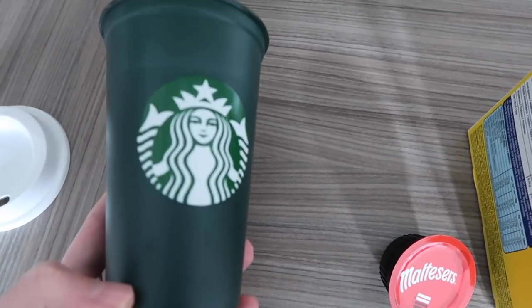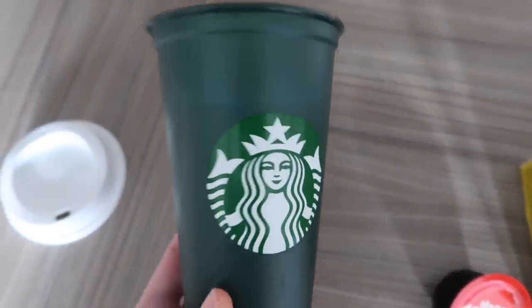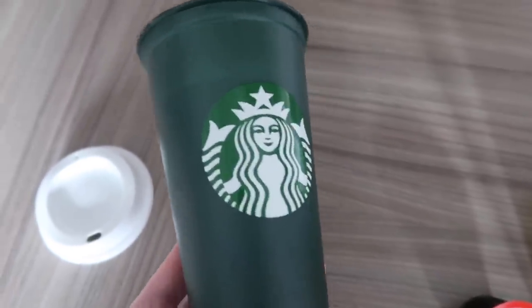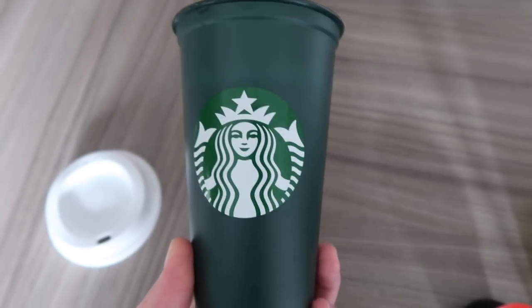I'm pretty sure Luke's probably had his Starbucks reusable cup this morning as well, but this changes colour and it is awesome. We bought this over the weekend. I think it was £2.50. I'll show you in a minute. I'm sure Luke's already shown you this as well, but I'm going to use mine this morning.